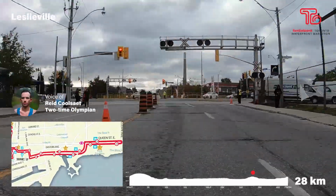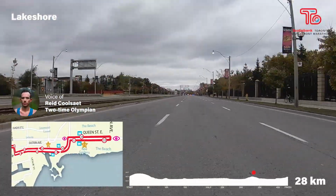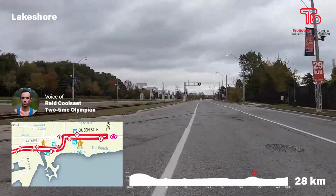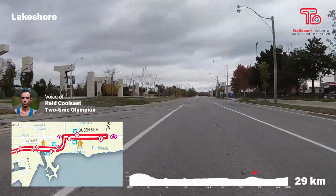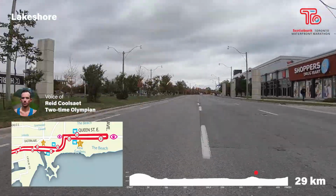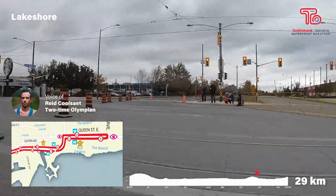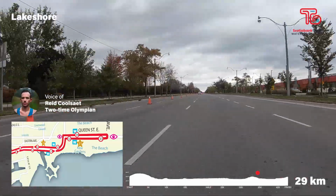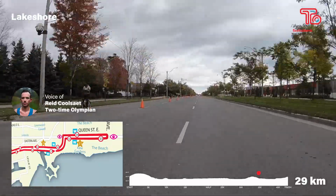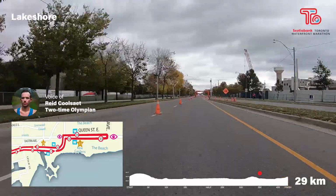There's a lot of movie studios around this area as you do a short southern stretch along Carlaw before you make a left and start heading east again on Lakeshore. Once again on Lakeshore, this is a really wide, smooth road. You'll see the lake will be to the right of you again, and you'll be heading towards Ashbridges Bay, also known as the Beaches, where they have hundreds of volleyball courts and a really nice neighborhood. Beaches are a great spot to hang out in the summer.